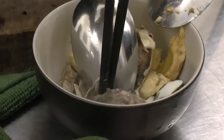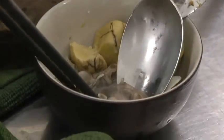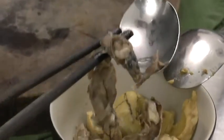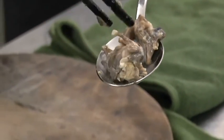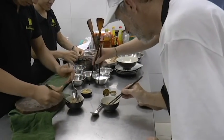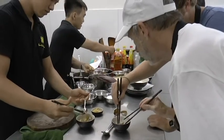This is a hard-boiled fetal duck egg, and you can see the baby duck. Quail eggs are smaller but similar to this. We each eat one, served with ginger. My least favorite food here.